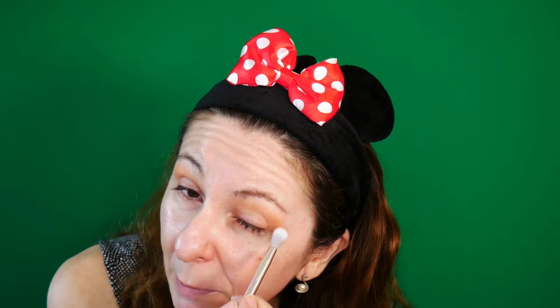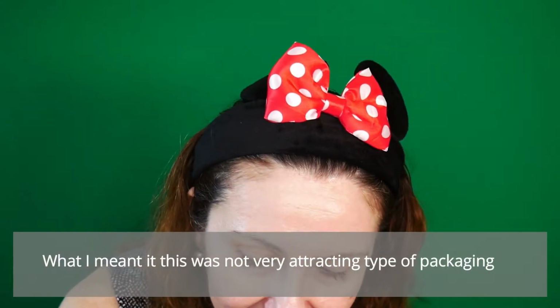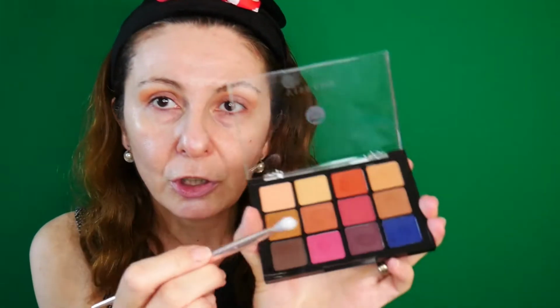Simple, standard, kind of cheapy packaging. It's not cheap, but it's not so much. They did not invest so much in packaging. I think their focus was to invest in the quality of the product. So I'm going to take this shade for my crease and drag it a bit to the outer V.